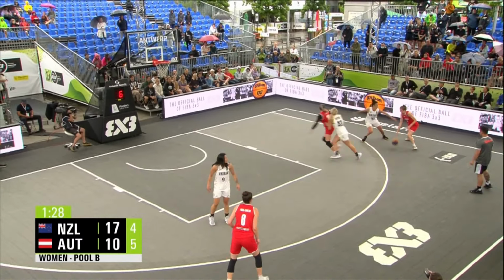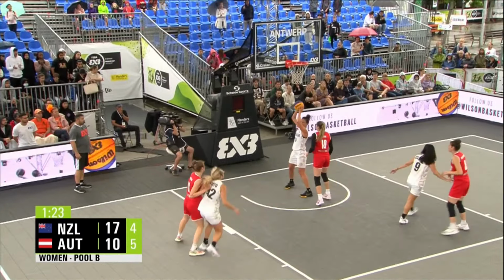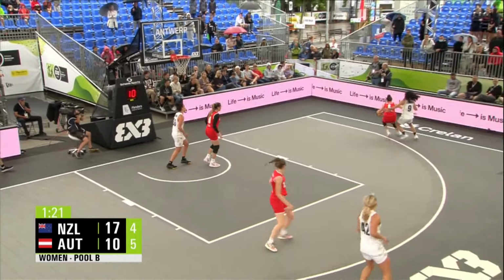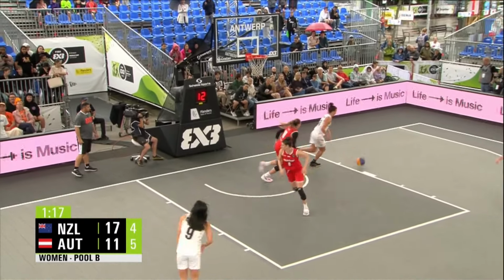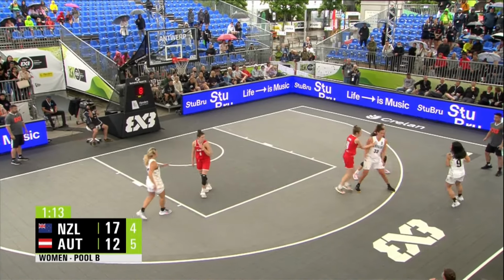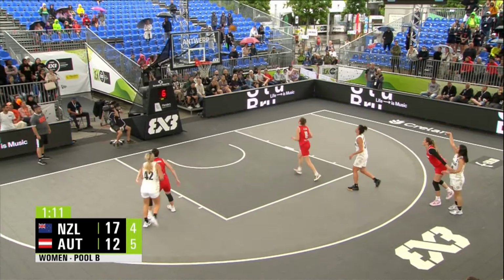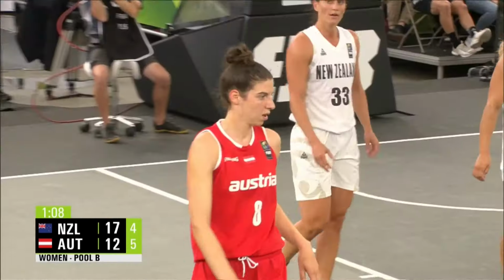Newman wants a screen. Alice slips. Newman takes it, and check out the hook while the DJ revolves it. Nice. Scoring starting to heat up for Austria, but maybe a little bit too late, as Clark misses from deep.